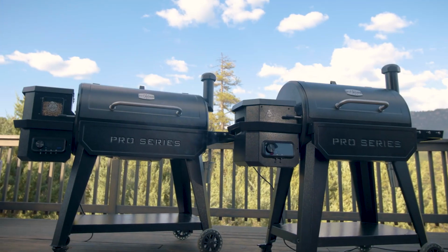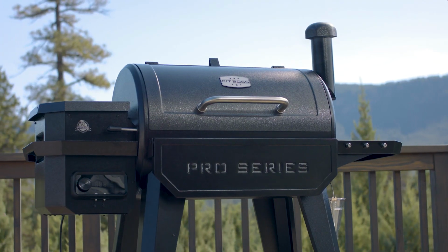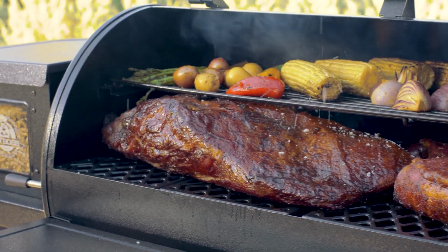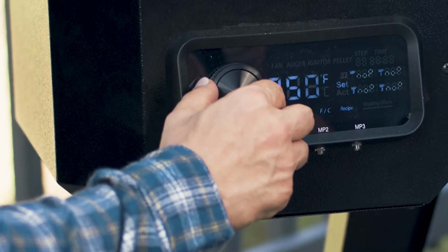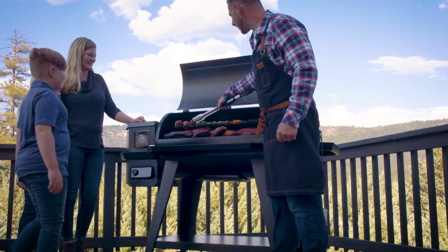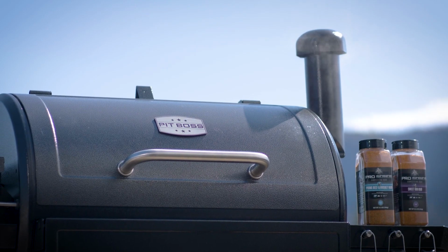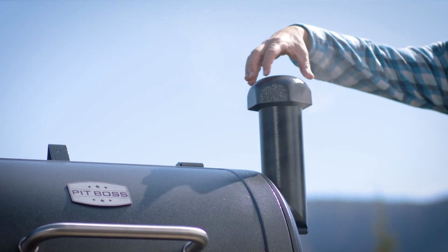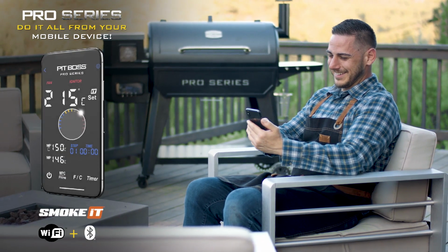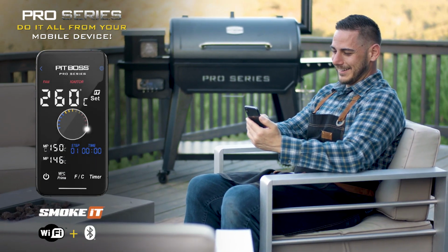The next generation of Pit Boss Pro Series grills is here. The Pit Boss Pro Series 850 and the 1150 get grilling done right. Featuring a digital PID control board and advanced technology, the new Pro Series wood pellet grills deliver even temperatures and more all-natural hardwood smoke than ever before. Plus, use the Pit Boss Smoke IT app combined with Wi-Fi and Bluetooth compatibility to maximize your grilling experience.